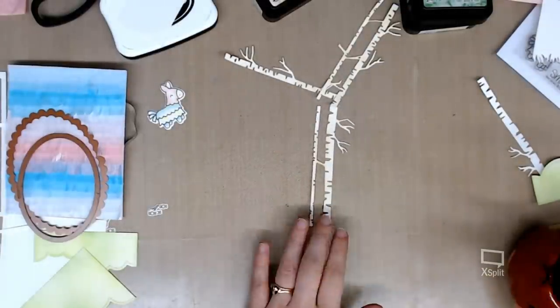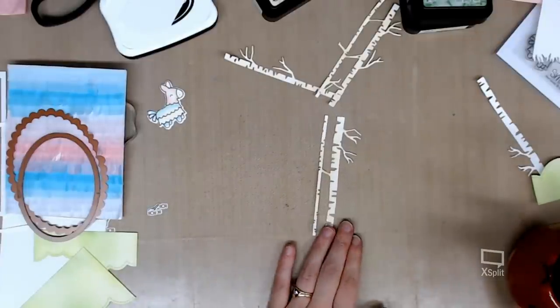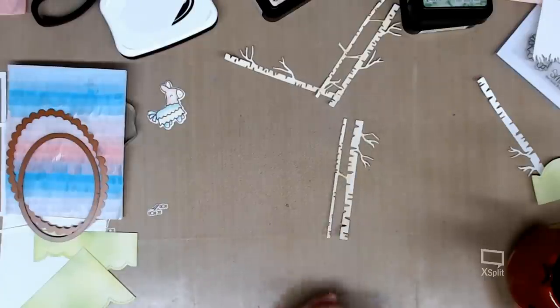Rebecca says she used the fairies from Lawn Fawn and made a little fairy light. Oh, a little fairy house light up. It was the first one that I made that lit up, and she was so proud of it. Oh, brilliant. I love it.